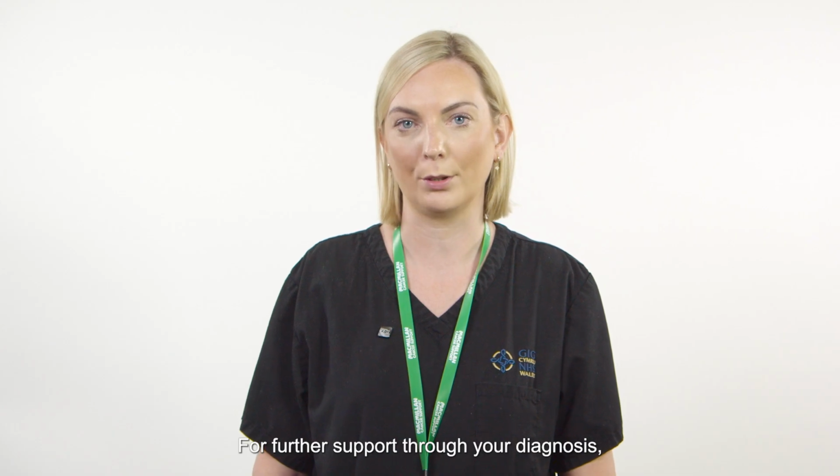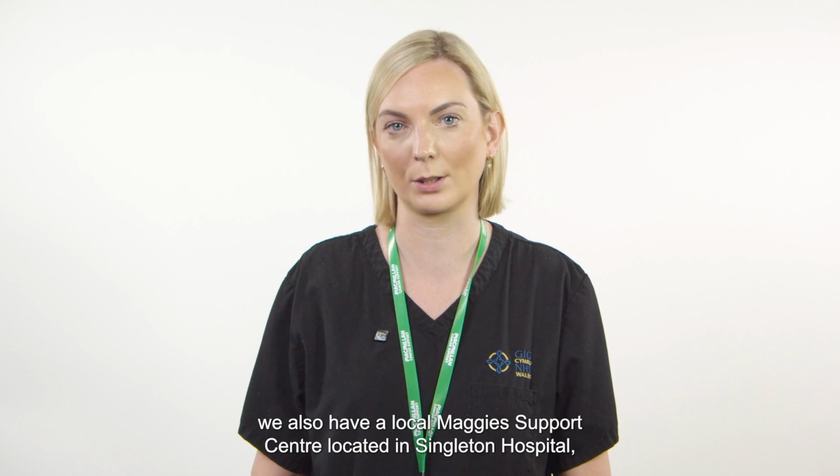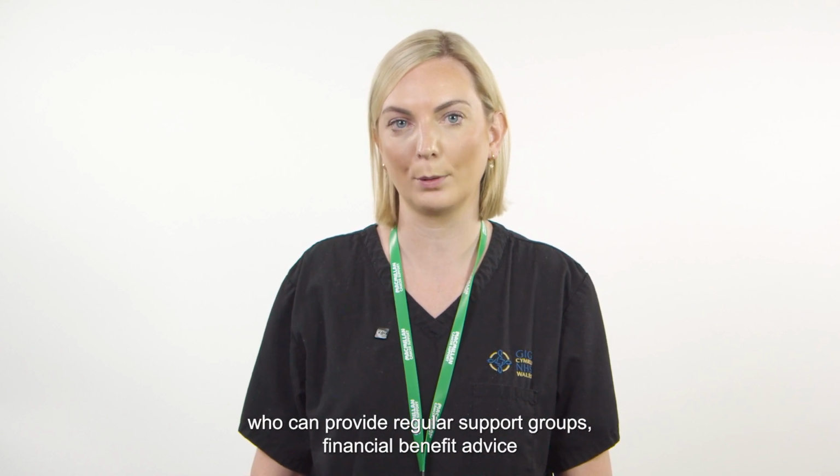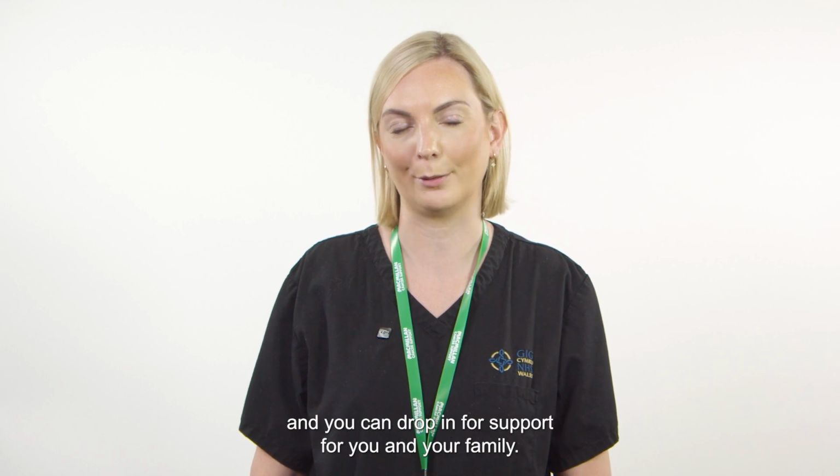For further support through your diagnosis, we also have a local Maggie support centre located in Singleton Hospital, who can provide regular support groups, financial benefit advice, and you can drop in for support for you and your family.